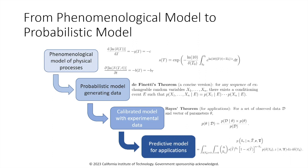I don't have time to get into this too much, but something called De Finetti's theorem is a fundamental theorem in probability theory, where it uses the concept of exchangeability to essentially say that there exists some event out there that if you condition on it, you can treat your random variables, your events of interest, as independent of one another. So it's an existence proof for making an independence assumption.